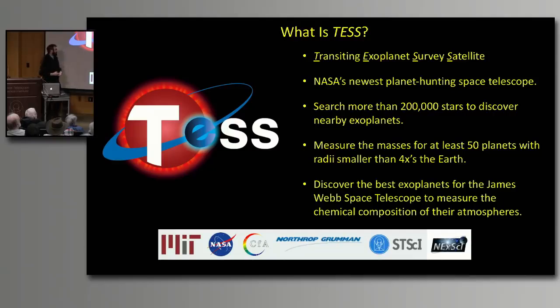That's another objective. And the third objective is actually to play a sort of, in collaboration with the James Webb Space Telescope, TESS will identify some of the best exoplanets orbiting the brightest nearby stars so that when James Webb launches in a couple of years, it will be able to do one of its key science drivers, to not only study the exoplanets as a whole, but to measure some of their chemical compositions in their atmospheres.